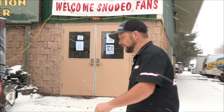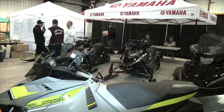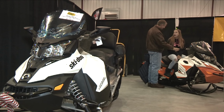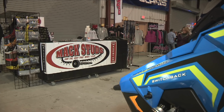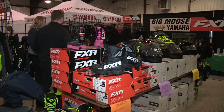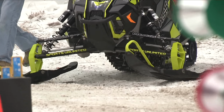So come on inside. Well, when you come into Snowdeo, you get to see all four manufacturers, representatives. You've got all the dealers. You've got Polaris, you've got Yamaha, you've got Arctic Cat, and you got Skidoo. You get to see the product line that they've got. We've got some vendors here also that'll actually have a lot of clothing, boots, everything you need to make it happen, and any other things that may be associated with it. So that's what you've got here. Really a good flavor for all your needs for snowmobiling.